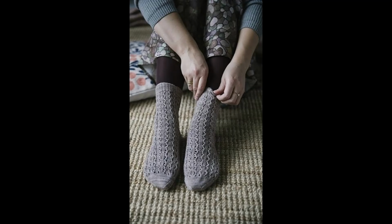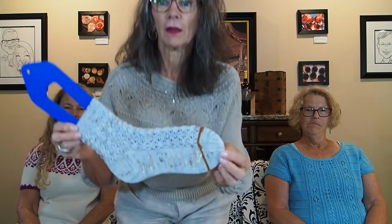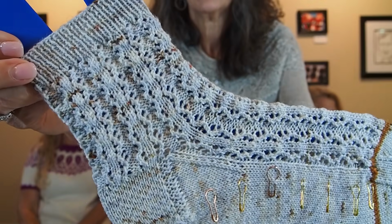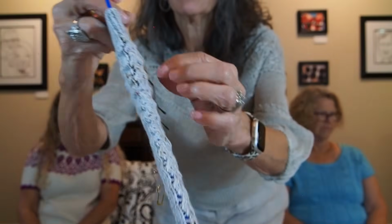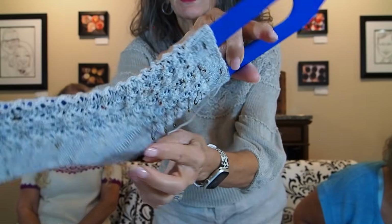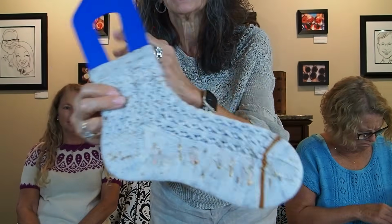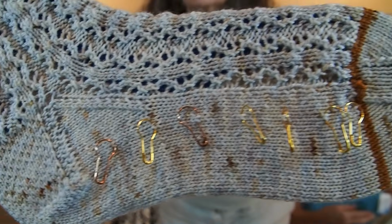All right, my next one is a half object. I have been working on the Oona socks by Oomieknits. And here is one of them finished. You can see I've got the little stitch markers hanging in here to keep track of the repeats of the lace, and then down here to keep track of the length of the foot.